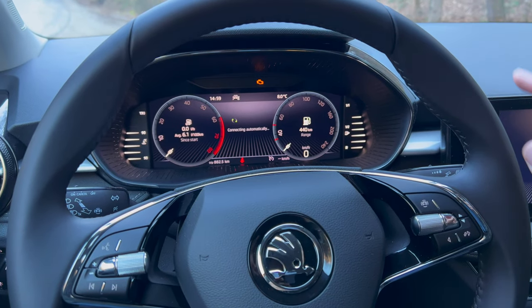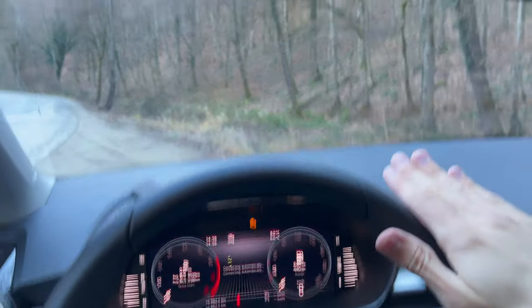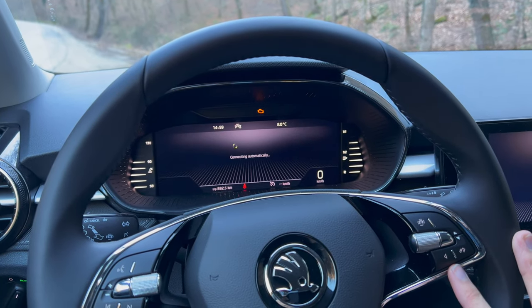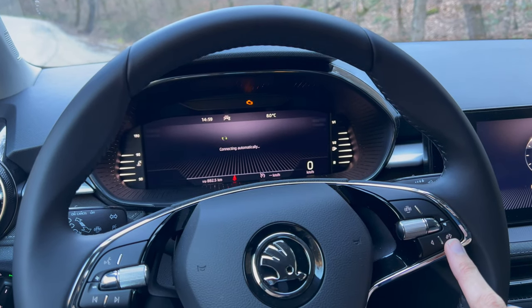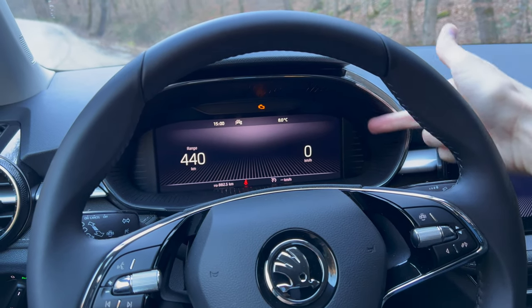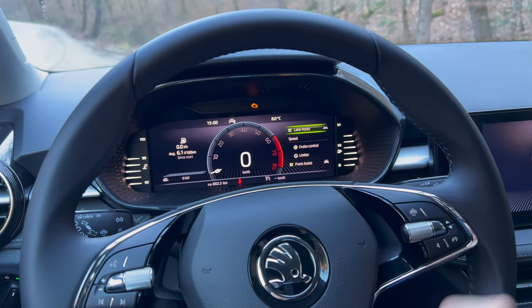Now I'm in a blank zone. There's no signal because I'm under a hill. There's just a spot with no signal, so that's why it's trying to connect here. We show you Apple CarPlay that I have connected at the moment. And what's interesting is once you choose this one, it just switches off the sides, which is kind of cool. So you can customize.